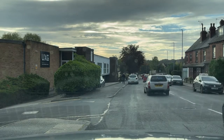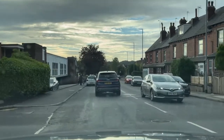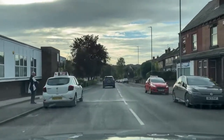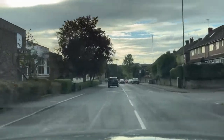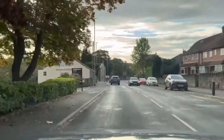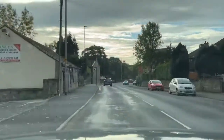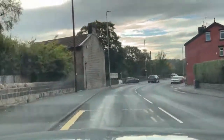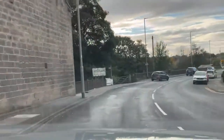So I'm looking for a safe gap. I found the safe gap, check my right blind spot, I'm moving off. The camera will shake a little. I'm increasing my speed to a reasonable speed. Reasonable here, about 27, 28. And now I'm going to approach the roundabout. As I approach the roundabout, I'm going to take the second exit.